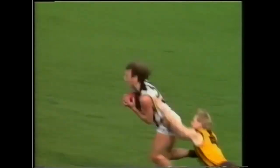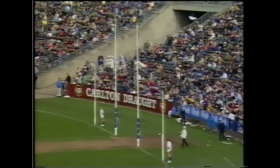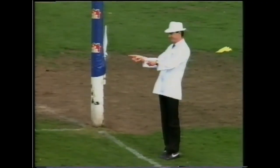Good use of the body. Free kick even holding on from Collins. Couldn't miss from there, could he? He doesn't. He kicks his second goal. 50 back out towards the wing where Rose got a break on the field, gets out of a tackle, then kicks the ball in towards half forward.